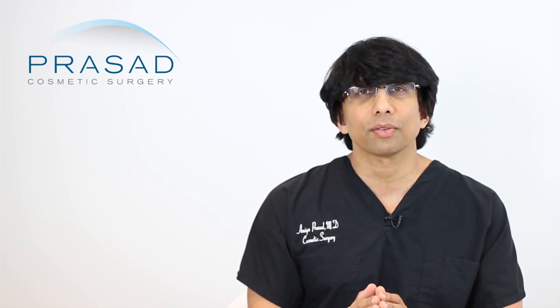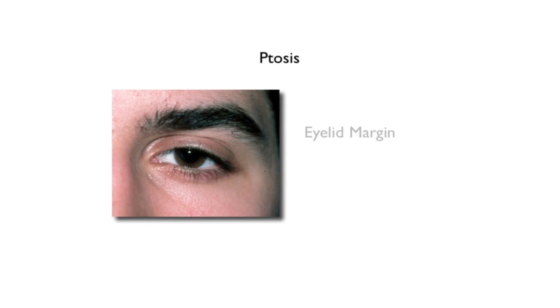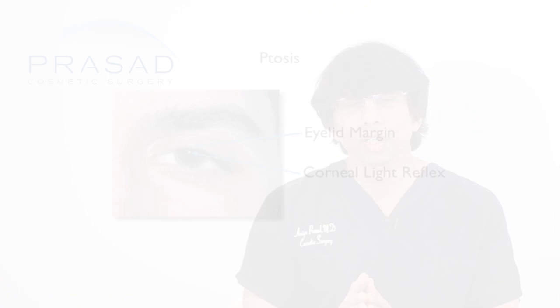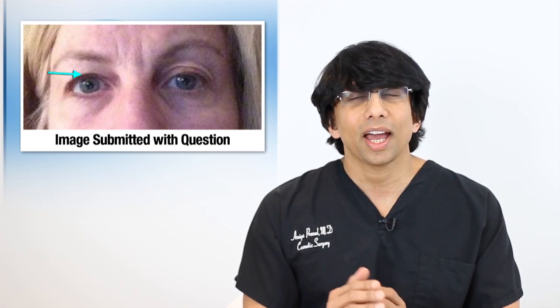Now, ptosis is a very specific diagnosis, and it has to do with the relationship of the eyelid margin, the part where the eyelashes are, relative to the pupil, or the black part, the center part of the eye. Now, when you say you have ptosis, I think what you probably mean is you have excess skin over the eye, or dermatochalasis, and there's a clear asymmetry.